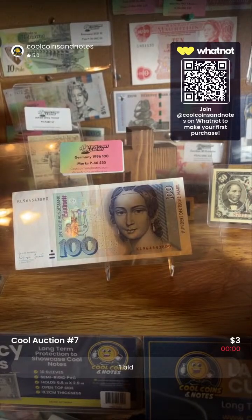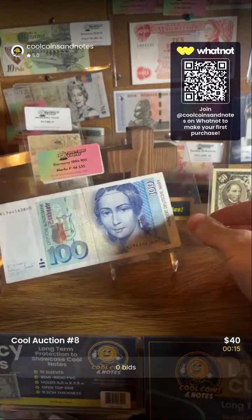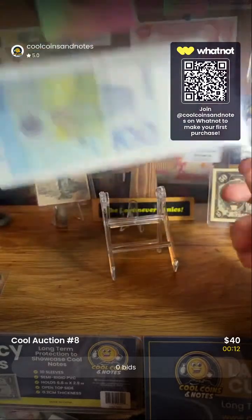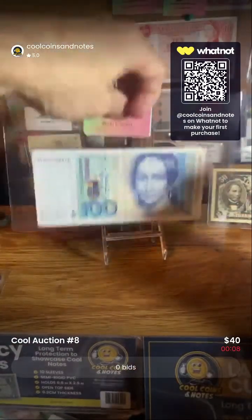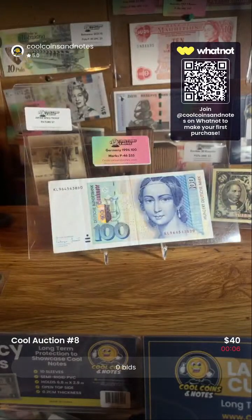Next up, we've got Germany. Really nice note from 1996. Beautiful series. This 90s series from Germany. And that's a better note.